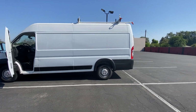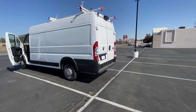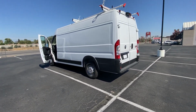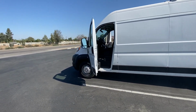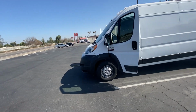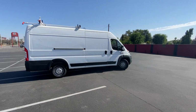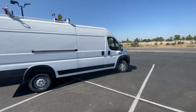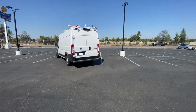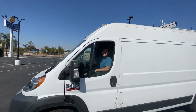So the size of this van is the one potential issue. You can see we're kind of right where you would be in a normal parking spot, and we definitely do stick out a bit, but it's not that bad. It's like a big truck. All right, let's see how this baby does turning on a dime. Turning radius for a vehicle this large. That's very nice.